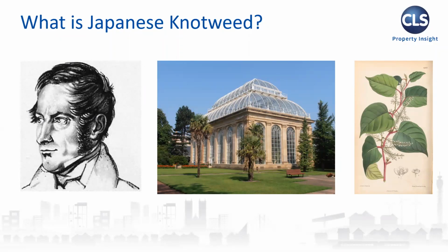Europe. And again, such was the Victorians' love and fascination of the plant that it featured in the Edinburgh Royal Botanical Gardens and was frequently the subject of artist drawings and paintings. But it was only once the plant was established in the UK that its destructive nature was realized.